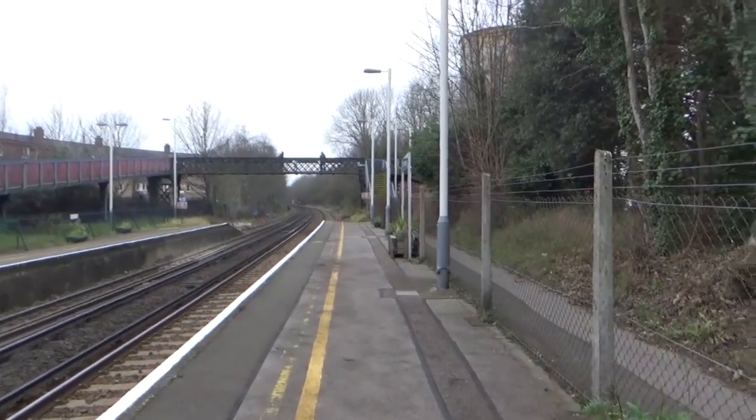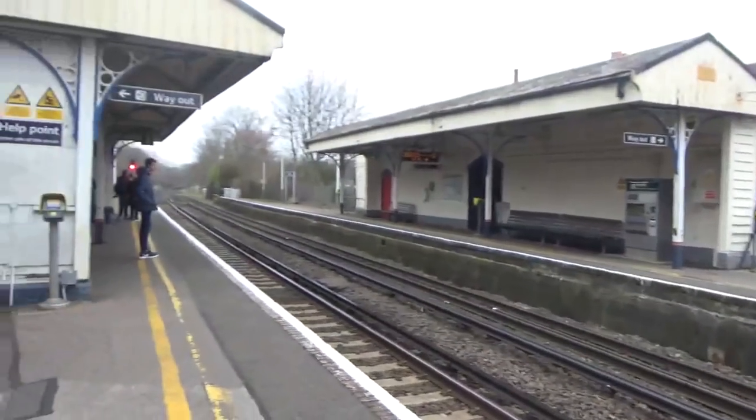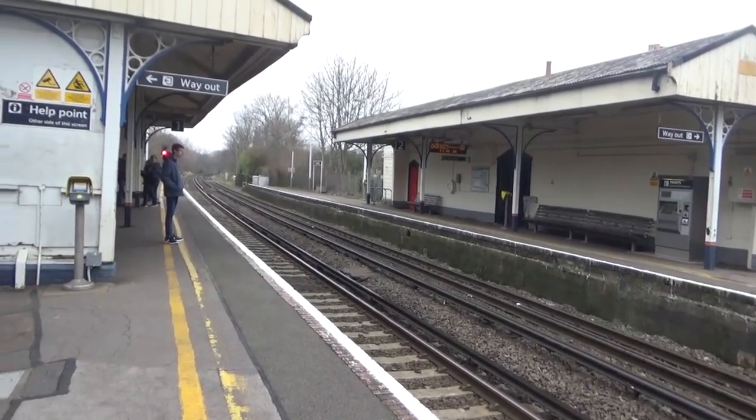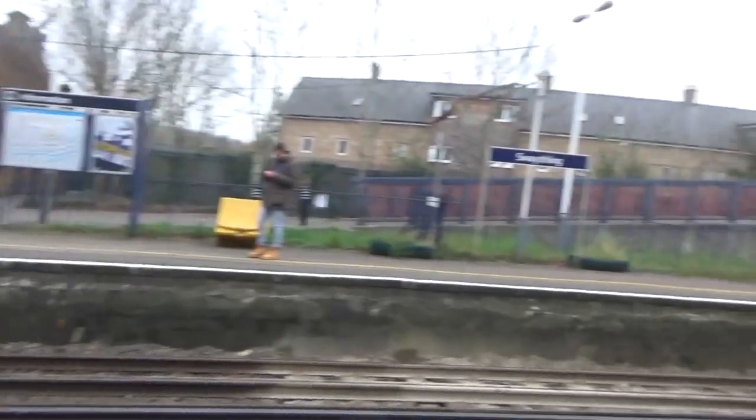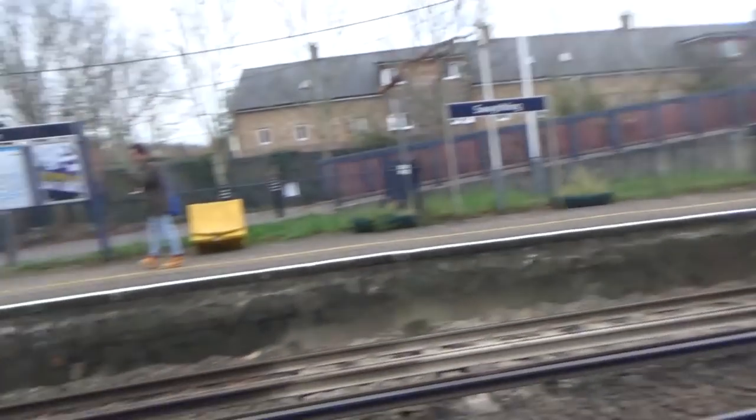Hello guys, welcome to the latest episode of Rover, and today I am at Swaythling, located on the South Western Main Line, and a new station for me because I've never filmed at Swaythling before. Today you'll be seeing services from Southwestern Railway and CrossCountry.